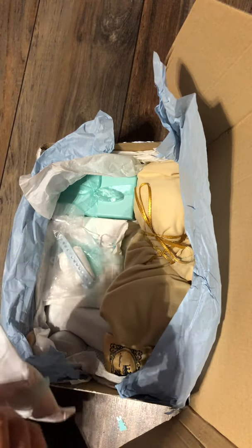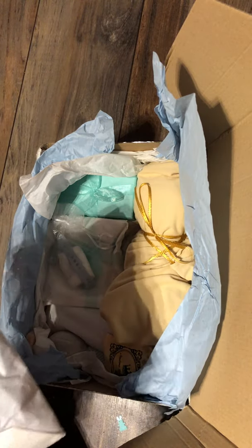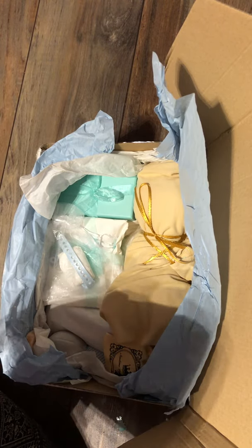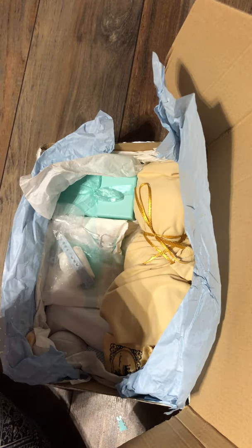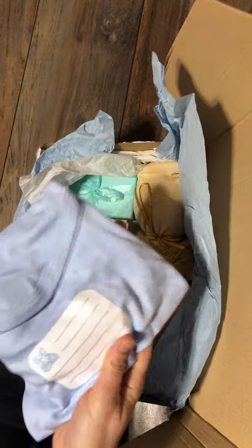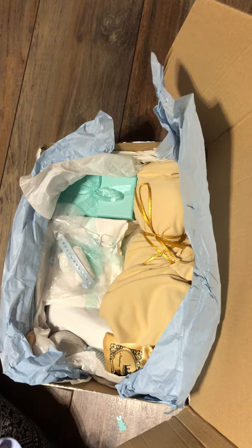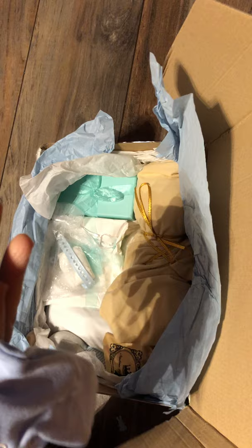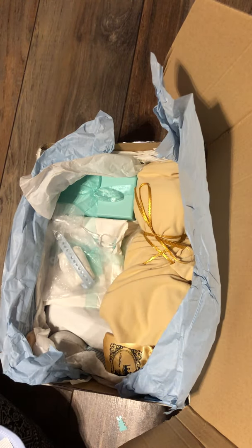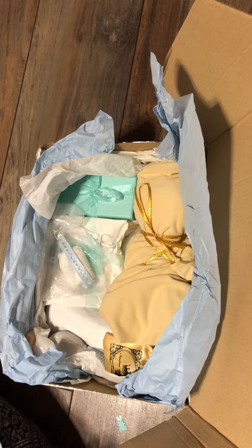So he did come with a couple things, it looks like. Love the blue and white, love the presentation. Okay, so we have a little bag. Looks like a postage letter. And inside is a tiny, teeny, tiny little outfit. Oh my goodness. Look how sweet. And his little hat. How cute.